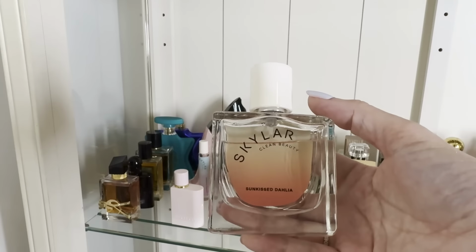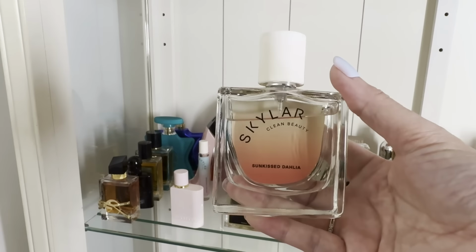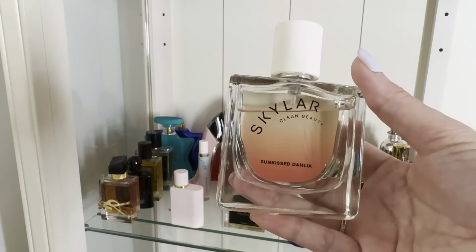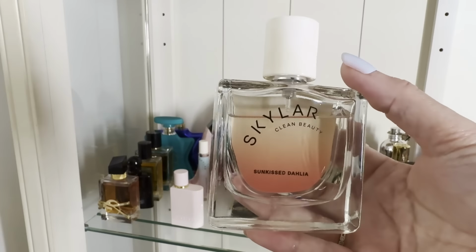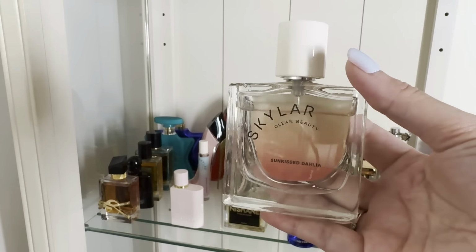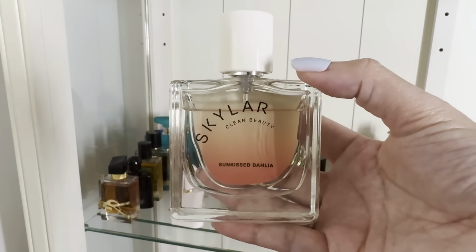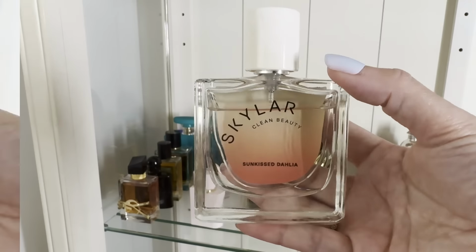Another one by Skylar is Sun-Kissed Dahlia, and this one is really delicious as far as the scent is concerned. It almost smells like a perfume version of apple juice in a way. There's definitely a red apple feel to this fragrance, but I do have to say the performance is terrible. The only reason why I didn't declutter it is because I love wearing it to bed.